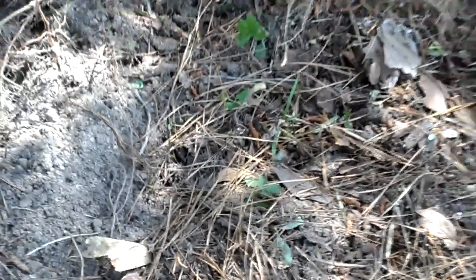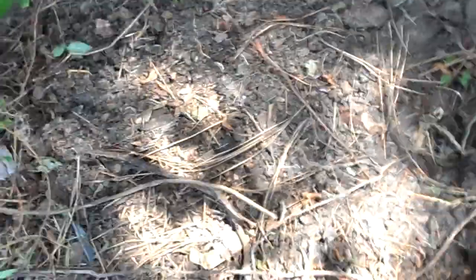And the ground here is all covered in it. It's really prevalent right here. And it's been climbing all up this tree for years and years. There's some of it right there. It's climbing up the hairy vine, going up. And I just started dragging the root out.